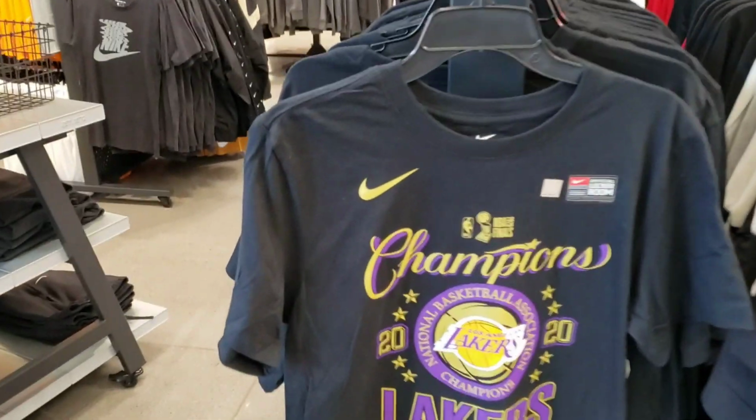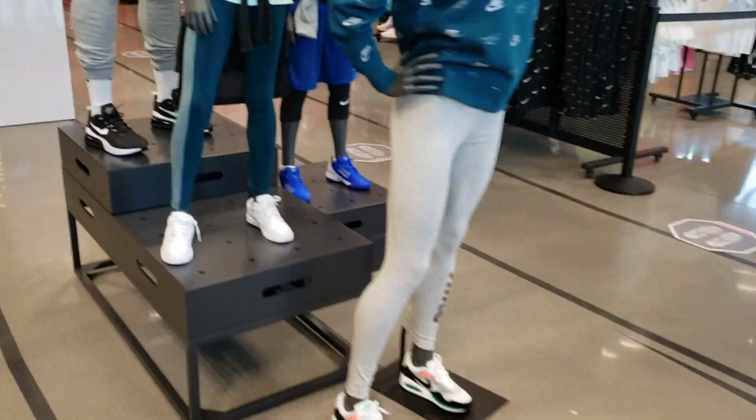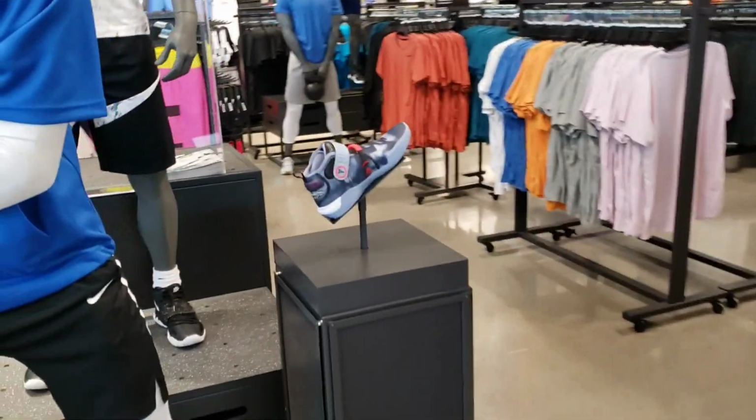Championship tees still on deck. These are pretty dope. My first time being here. They got Kobe's here too also.